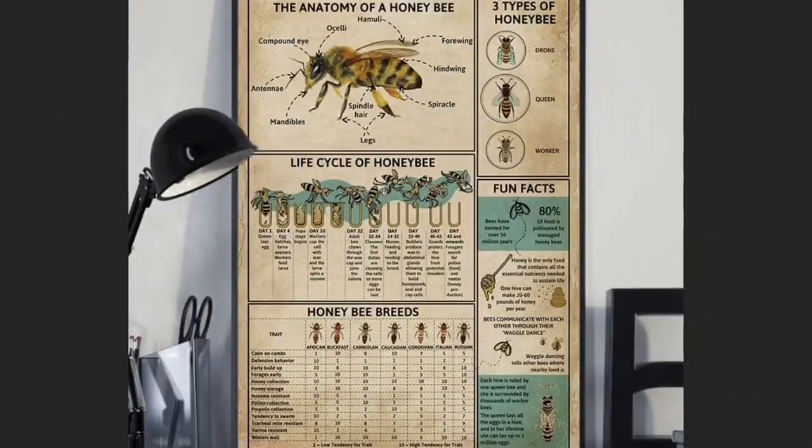Here's a little information sheet that I found, and if you want to pause it, you can read some of those cool facts and figures about bees.